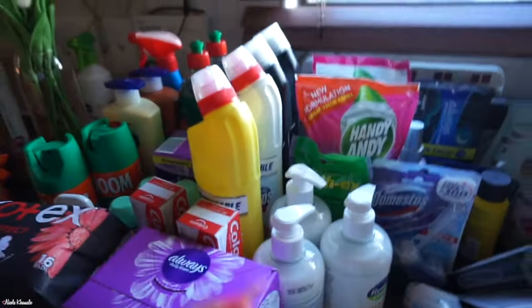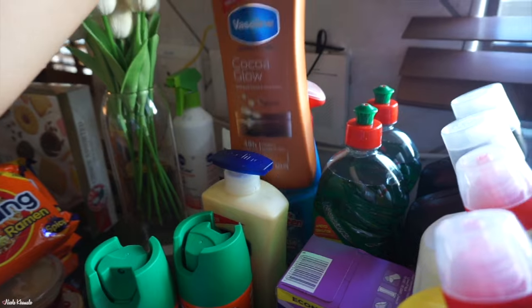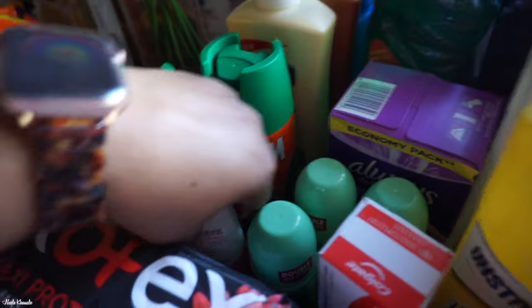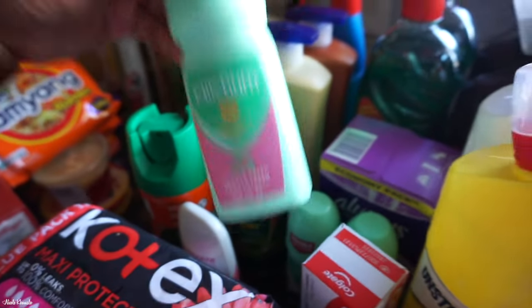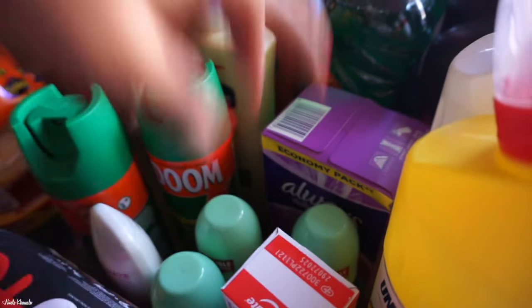And then we're gonna move to cleaning and toiletries. So back here we have a stain remover. This is the Oxy Ultra Wash stain remover. And then we got 2 bottles of Vaseline lotion, 1 Cocoa Glow and 1 Dry Skin Repair. We have 2 bottles of Doom. This is the super one. And then over here we have some Gynagod intimate wash. We have 3 of these Mitchum roll-ons, 2 powder fresh ones, and 1 invisible no marks one.